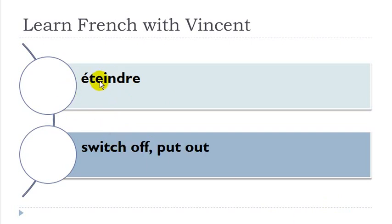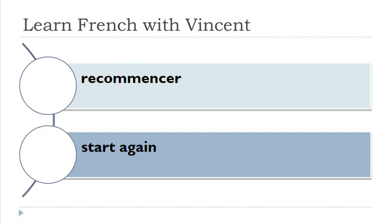Éteindre. Okay, keep in mind that when you get this E, I, N together, it will produce the sound un. Éteindre. Okay, don't insist on this final E here. Éteindre. Recommencer. Okay, so first vowel here. Recommencer. Sauter. Okay, combination of A and U together will produce the sound O. So, sauter.